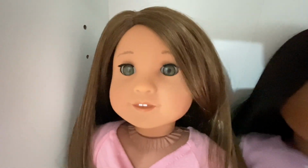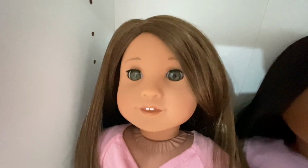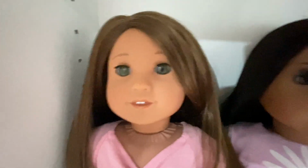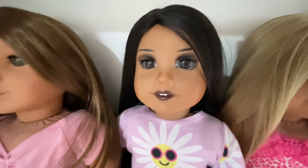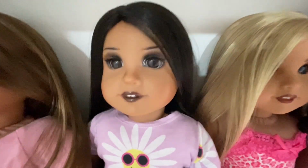She's so unique, and everybody says she looks like a Kanani. She does, but I've said this before, I like her better than Kanani. Then I got a couple dolls in between, but I have since sold them. So I did buy this girly.